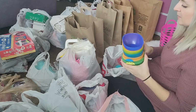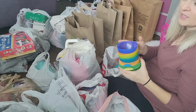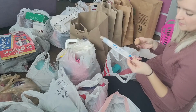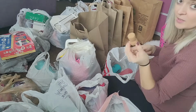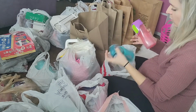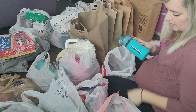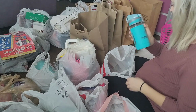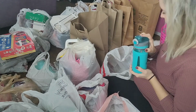Then I have these kids bowls. There's nothing really wrong with them. I just have another set, and we really don't need 2 sets, so that's also a donation. Random chopsticks. They were supposed to be for a craft, as was this cork. And then I also have water bottles, one that is broken and one that we honestly just don't need because the kids each have one and they don't need more than one. I'm putting this aside just because somebody local asked me for it.